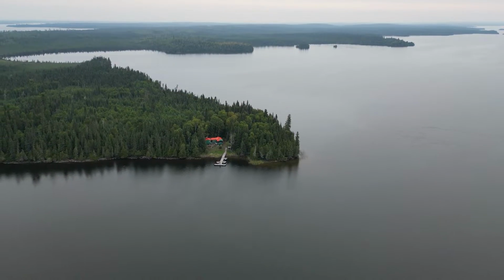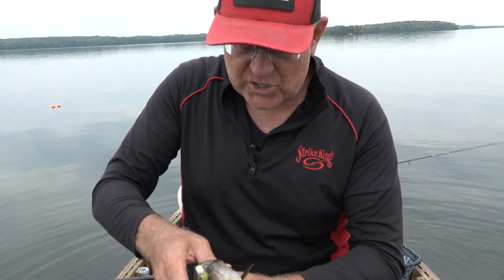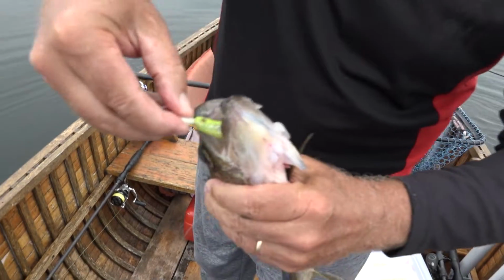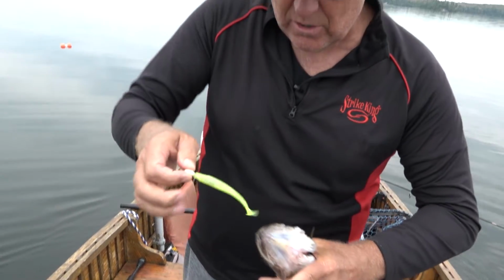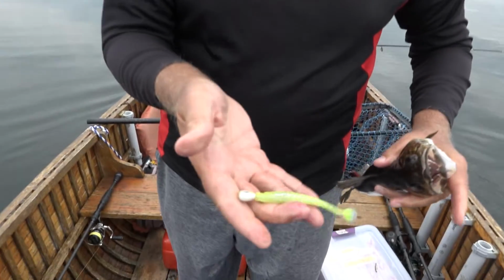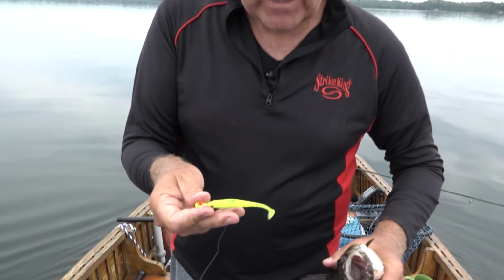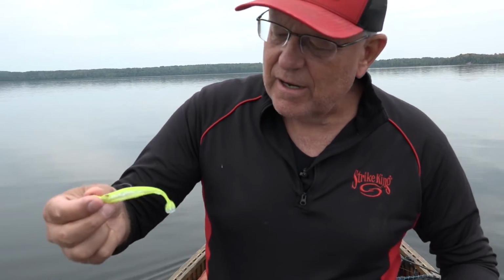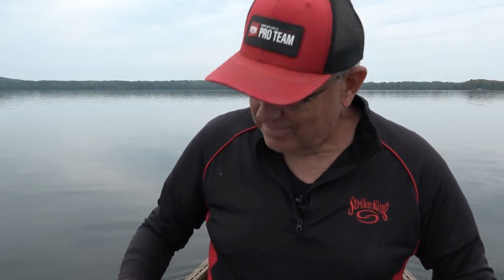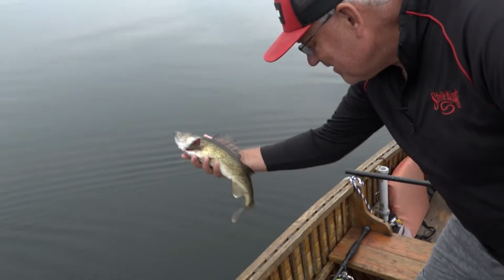So first fish of the day, you think he wanted that? I mean, absolutely pinched down tight on it. And this is a new little bait that I've been fishing with this year, and I'm really liking it. It's a slick shad by Salmo. Beautiful soft plastic. I love the fact that it's got that little sparkle on the bottom. Just a paddle tail. Lots of beautiful walleyes just like that.